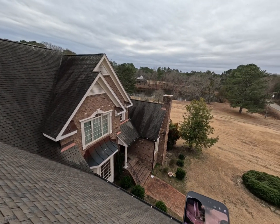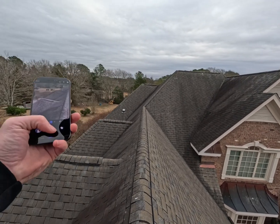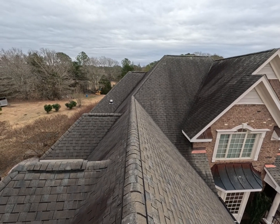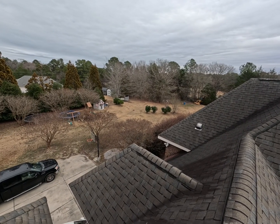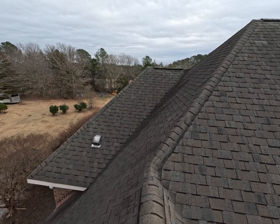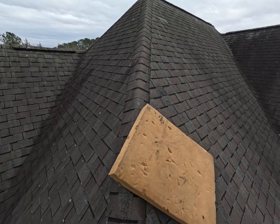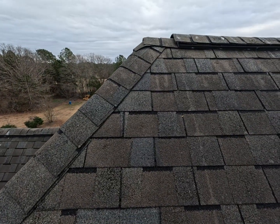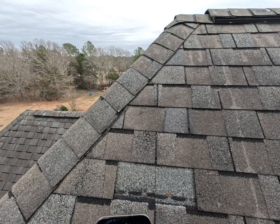See a missing shingle over there. All right. These two dormers are looking okay. Of course, it's got to be a 12. Got a missing shingle here. Let's go ahead and take some pictures of that. There we go.